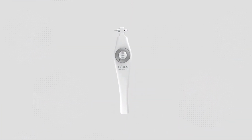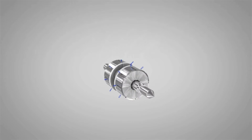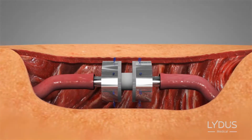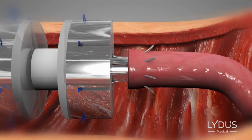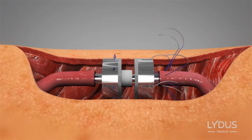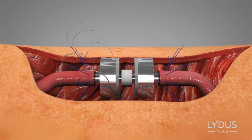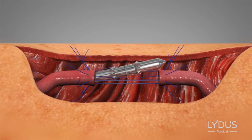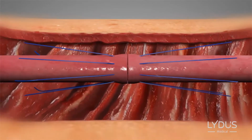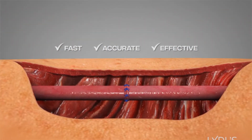At Lydus, we've developed a unique surgical device that enables precise, symmetrical, and rapid connection of tiny blood and lymph vessels ranging 4 down to 0.5 millimeters in diameter for complicated procedures such as breast reconstruction, organ transplants, and bypass surgery. Our technology delivers standardized, accurate anastomosis, significantly improving clinical results, shortening operation time, and enabling successful microsurgery procedures even when a rare, highly skilled microsurgeon isn't available.